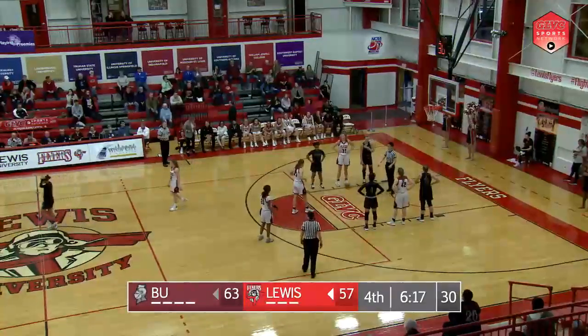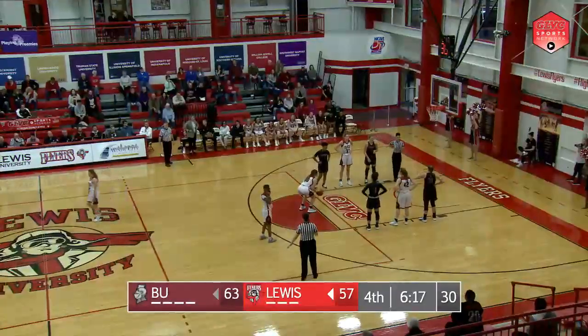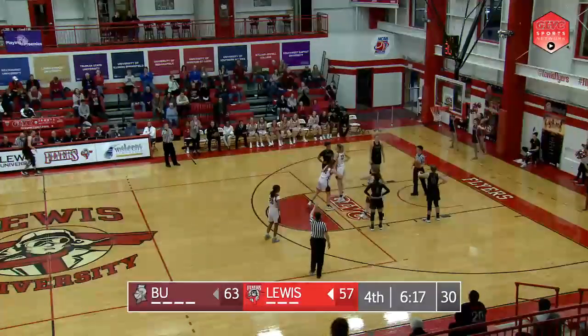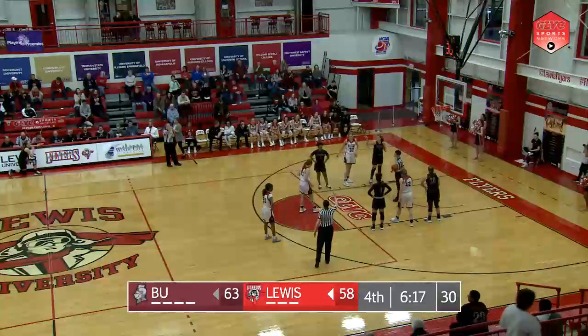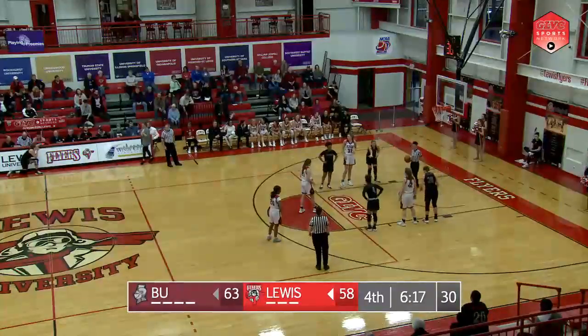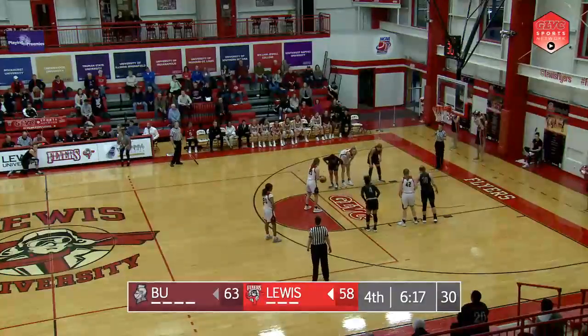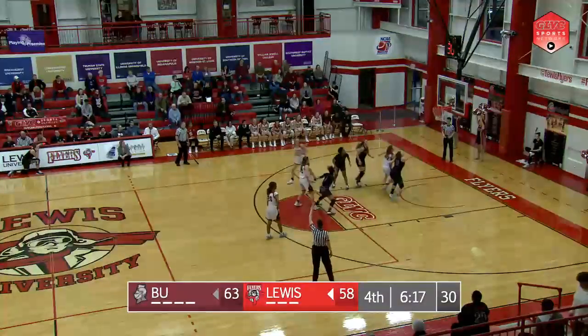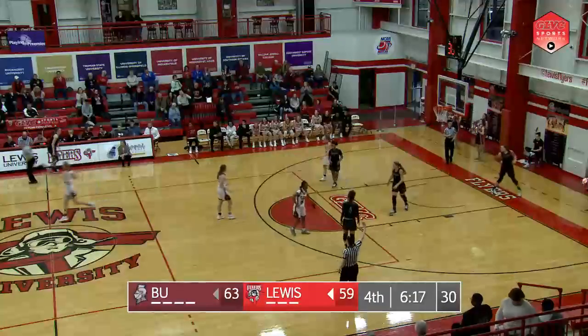Boy, Barry, 14 points, 3 rebounds, 3 steals, and an assist. Gardner free throw is good. But their leader in points right now is Torrens. 5 of 7 in 3-pointers for Torrens today. Free throw good there, so Gardner finishes those.